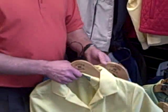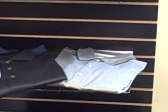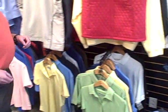The Monterey Polo, the new Dimension Polo, we have over here the Luxe Benson Polo. These are all part of that Luxe collection, and it's really addressing that market that is switching from the 100% cotton mercerized over to the luxury performance wear.